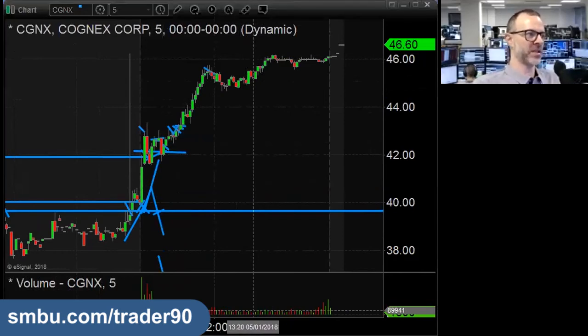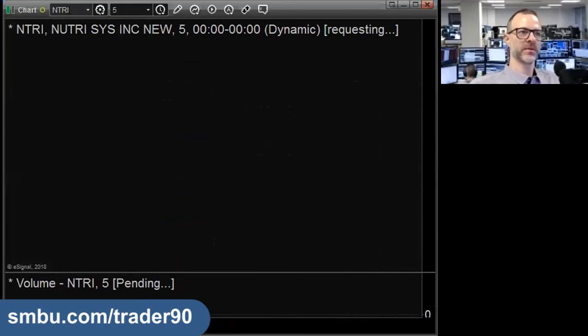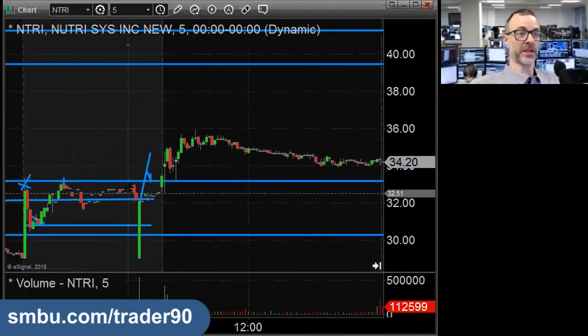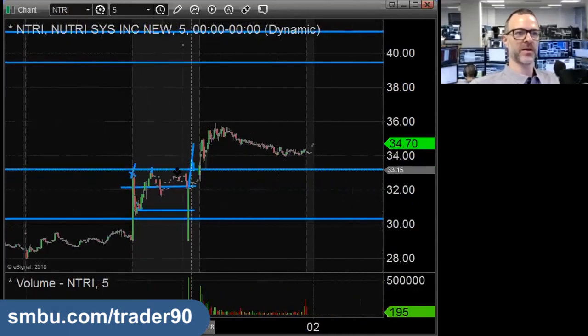And then Nutrisystem. This was another one that took out resistance on the open, failed at 35, which is a bit of a longer term level. It did come down to 30, to this blue line. That's where I covered my short from 35.